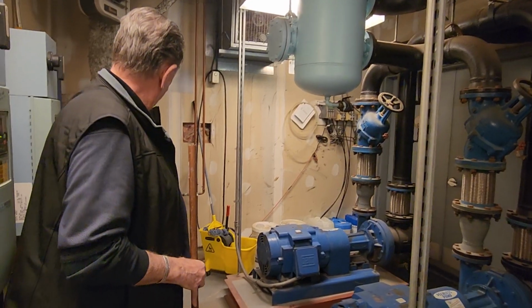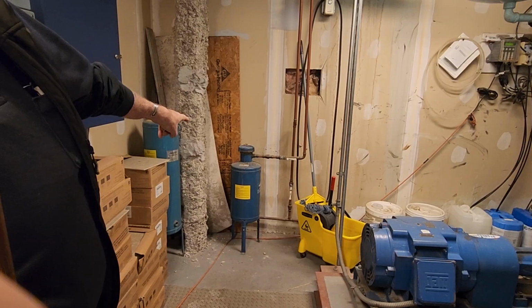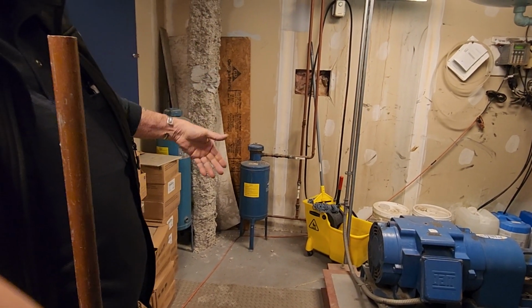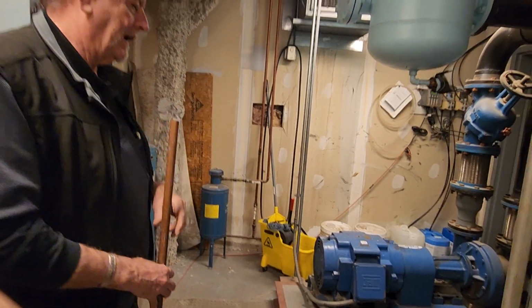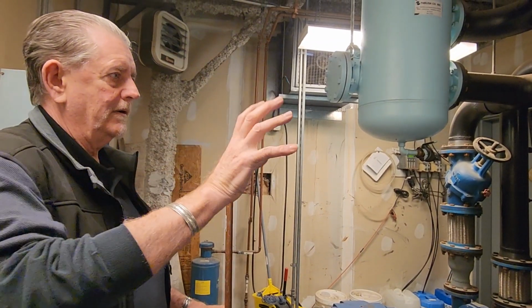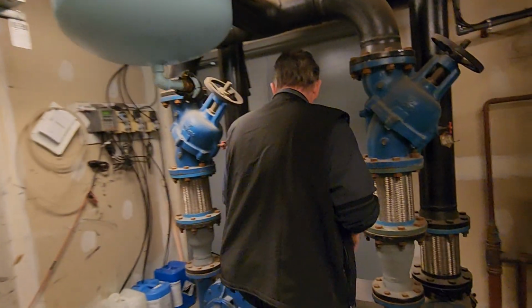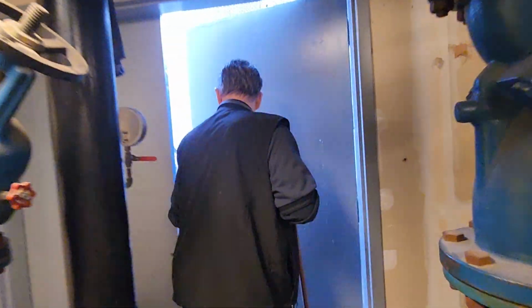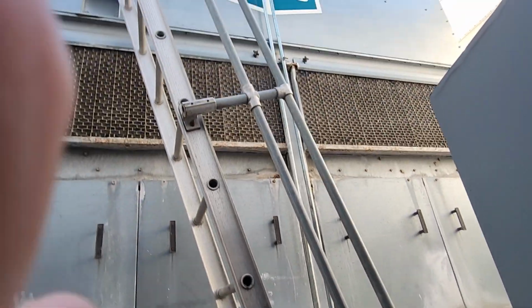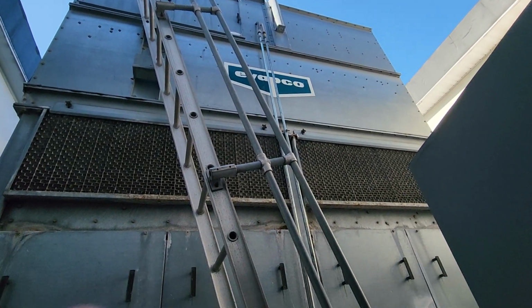So this right here is for the loop that goes around the entire building. That's the water on the inside. There's a trap in there, and then that water is treated as well. I'm going to show you on the outside, we have a cooling tower. Hopefully we'll get a full view of the cooling tower and get a basic idea. This is your cooling tower. And this basically cools all the water that comes through in the summer, which is fairly warm.